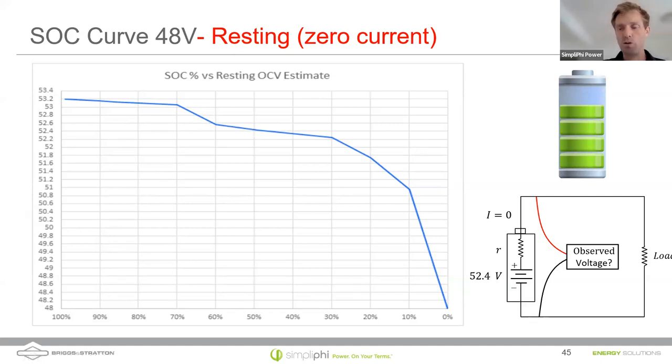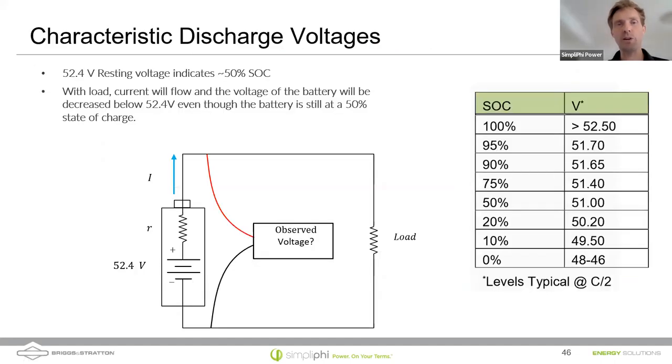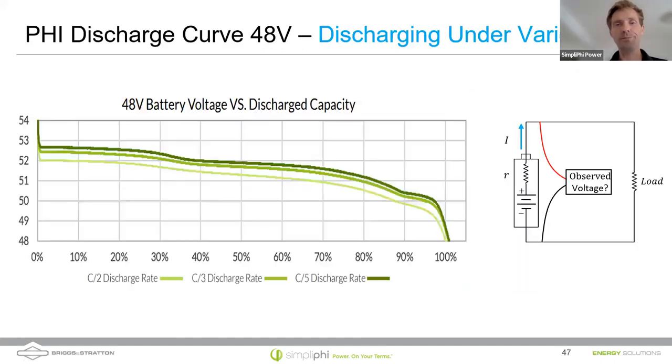Right. And so we give you this curve, but it looks a little different if we are in a discharge cycle. When we're in a discharge cycle, we will observe a lower voltage than the resting voltage as the battery is discharging because you lose some of that voltage across the internal resistance of the battery. So here I'm showing you that if you're discharging at a C over 5 rate, a current which would result in a drained battery in 5 hours, you'll see a higher voltage than if you're discharging at a rapid rate, C over 2 discharge rate, which would discharge your battery in 2 hours. So this voltage difference between the top and the bottom there, that has to do with an internal resistance drop.